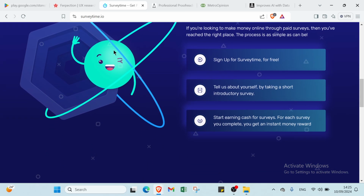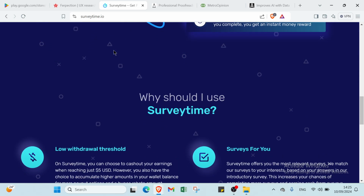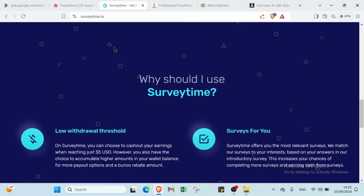Once registered, you'll receive notifications about available surveys tailored to your demographic profile. Complete these surveys honestly and thoroughly to earn rewards. Survey Time offers a fixed payment of $1 for each survey completed. Payments are typically processed quickly, often via PayPal or gift cards, making it a straightforward way to earn money.